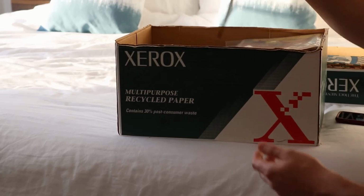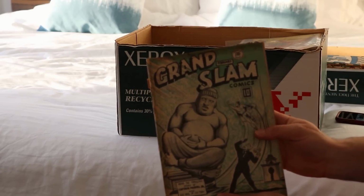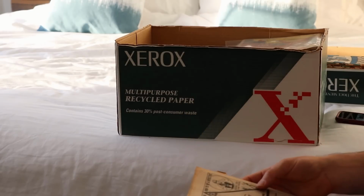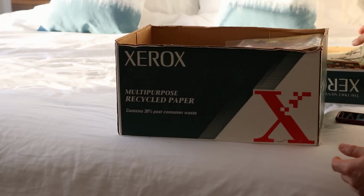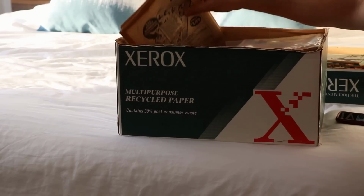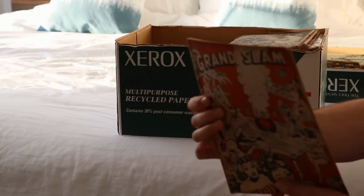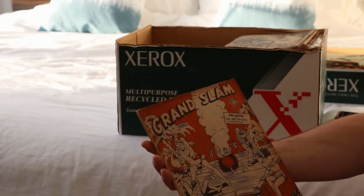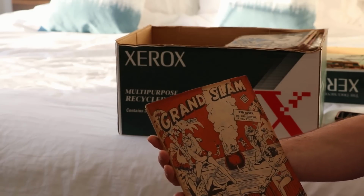What's this? Grand Slam Comics with like a Buddha on the front cover. That's kind of cool. Another Captain Marvel cover. Volume 3, number 3 from 1944. Dig a bit deeper in the box now. This is Grand Slam Volume 4, number 4. Another Captain Marvel cover, is it? Who's that? Maybe not. There's a whole bunch of people on there.